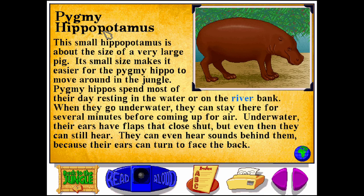Pygmy hippopotamus. P-Y-G-M-Y-H-I-P-P-O-P-O-T-A-M-U-S. This small hippopotamus is about the size of a very large pig. Its small size makes it easier for the pygmy hippo to move around in the jungle.